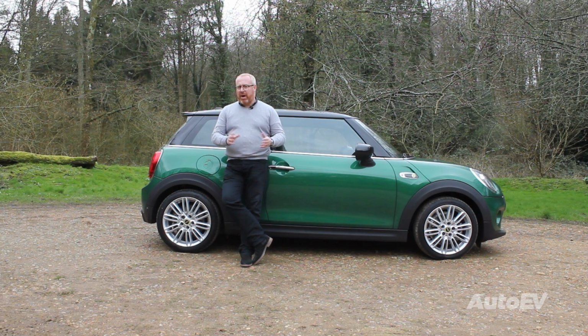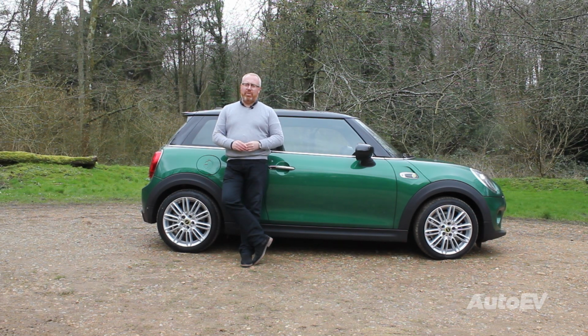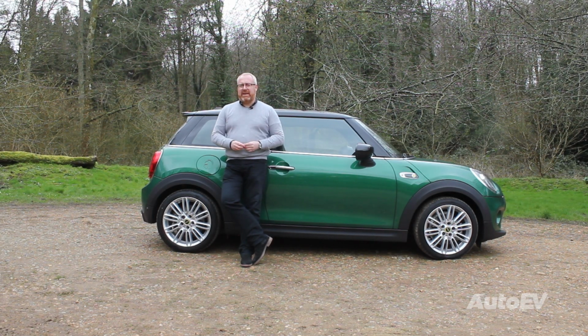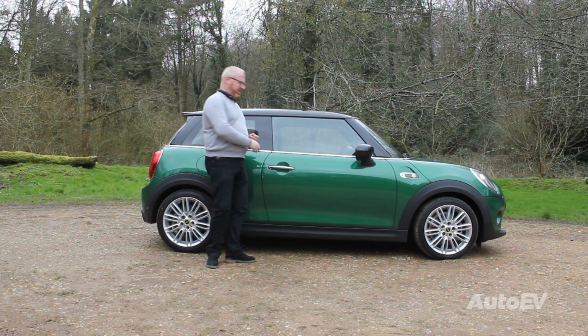It has the same power as the petrol engine Cooper S, but with that lower weight, lower in the chassis. It drives just as well. In fact, it's so dynamic, it really just makes me want to go and drive it even more. The only flaw I can see is the fact that it has got such a limiting range that I have to stop driving it and charging it at some point. I genuinely love this car. In fact, why am I still talking to you?